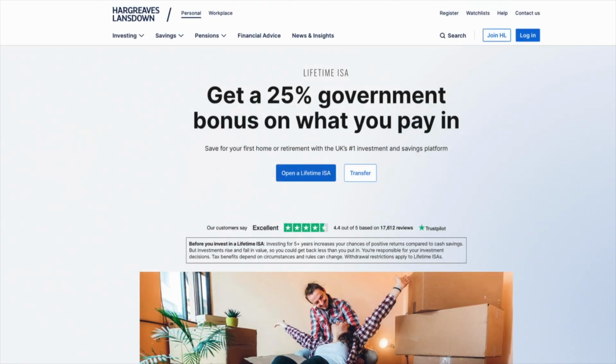Hargreaves Lansdown tend to suit, although beware as these platforms tend to have more expensive fee structures. For me personally, if I was opening a stocks and shares ISA right now, I'd likely go with Dodl for the simple reason that they fulfill my criteria, in that they're low cost, they have what I want to invest in, and I've tested out the app and I've found it fairly easy to use. Of course, my needs will be different to yours, so again, do your own research.